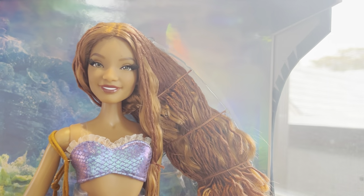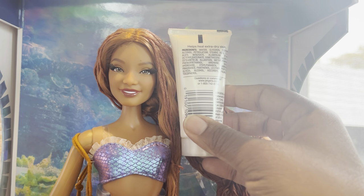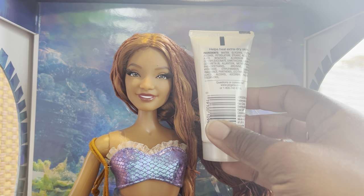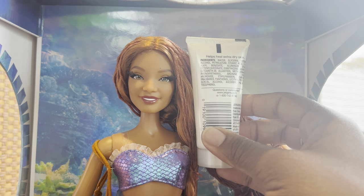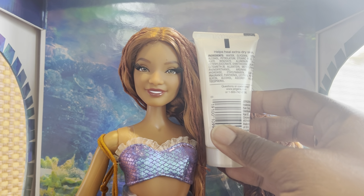Here's one of these hotel lotions, and this is the size of her face. So, from the top of her head to basically beneath her armpits, that's a pretty sizable doll.